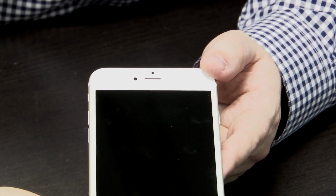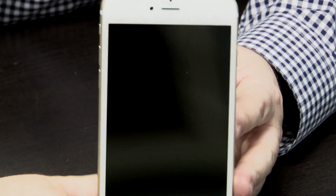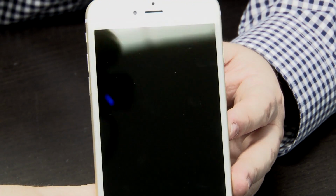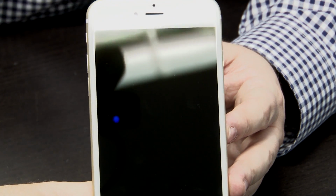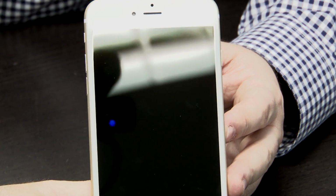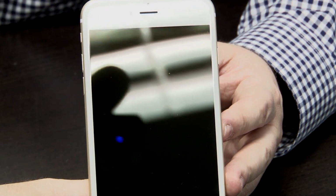The Touch ID allows us to access the phone with a fingerprint. There were a lot of questions, and there are a lot of questions as to the security of Touch ID. However, as a mobile phone security expert, my recommendation is to use Touch ID rather than a password.